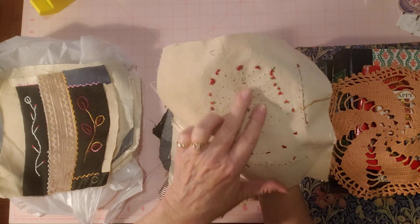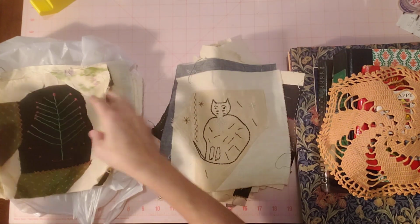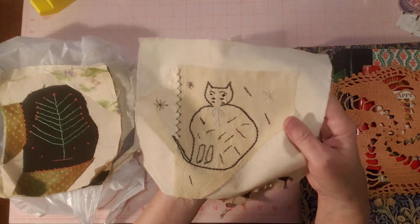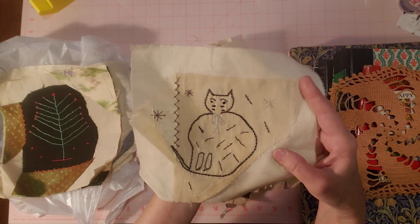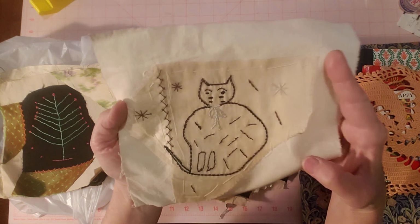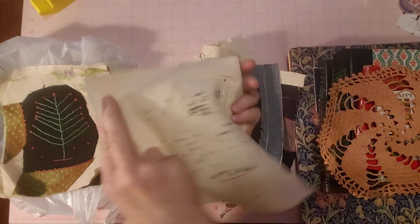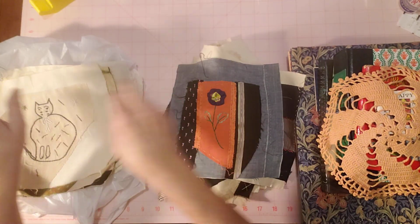See all the stitches in the back here. Oh, here's a cat. Wow, this is cool. See, I'm discovering it. Like I said, I didn't have time to flip through them all even in the store. A little fat cat. Isn't he cute? He's got a little bow on. So cute. There's all the stitching in the back.